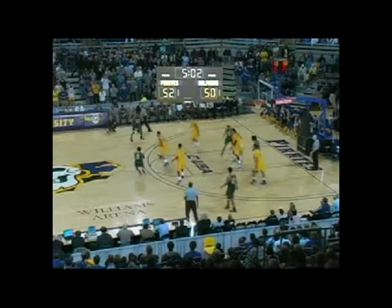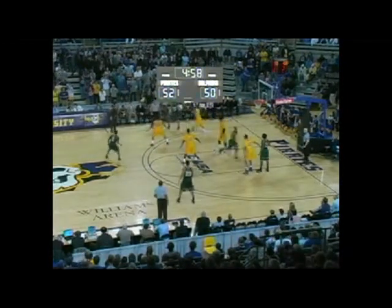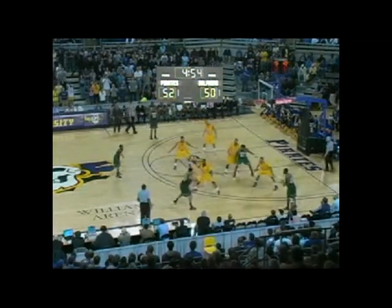This is not a good perimeter shooting team at Jacksonville. They shoot threes at only 30%. With the ball is McDougal. Gives it back now to Hardy. The problem's the offensive glass. Yes, they will attack it.